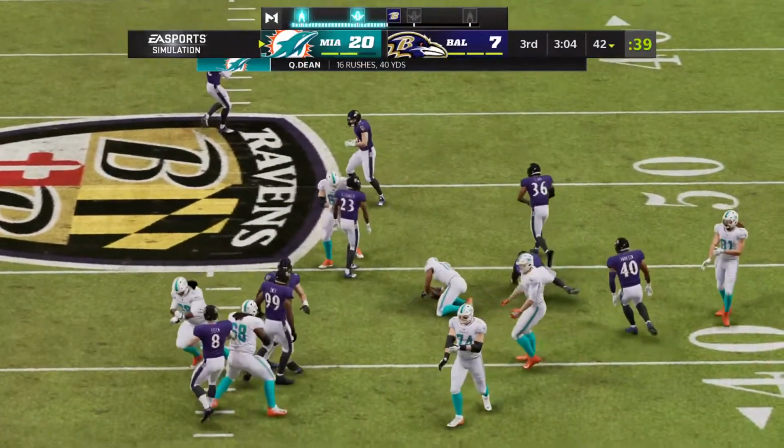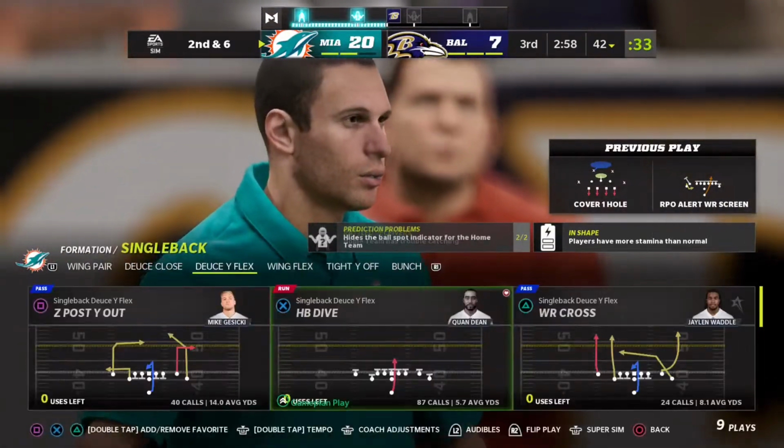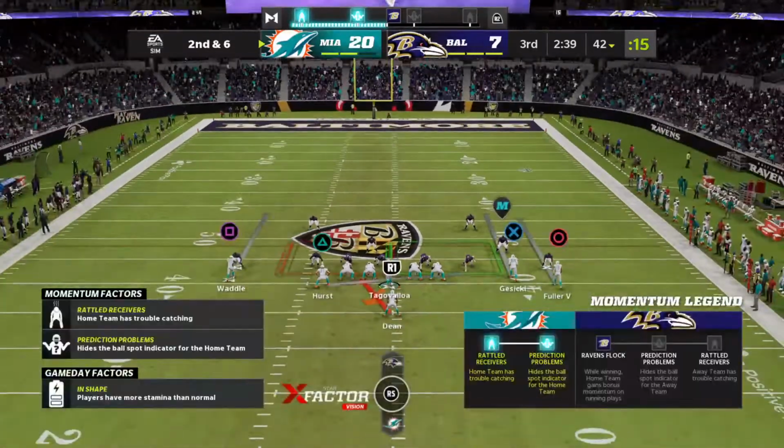And he'll maneuver his way forward for about 4. 2nd and 6. Well, you don't turn your nose up at a gain of 4, do you? They'll take that on first down. Playbook's got to be pretty well open on 2nd and 6.